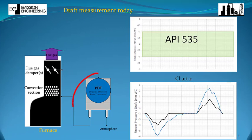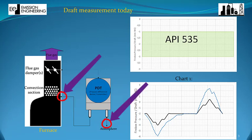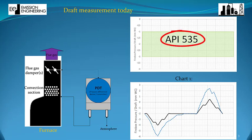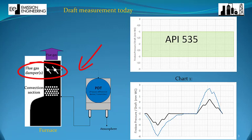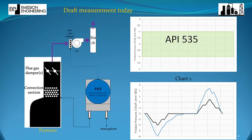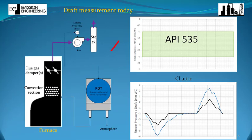Most draft measurements used in fired heaters are based on pressure differential measurement, meaning they measure the combustion chamber or firebox pressure against atmospheric pressure. As per API 535, the draft at the bridge wall should be operated in a range from -1 to -3 millimeters of water column. This negative pressure is measured and controls the flue gas damper, or in case the furnace is equipped with an induced draft fan, it controls the inlet vane damper of that fan, or the number of revolutions in case there is a variable frequency drive.